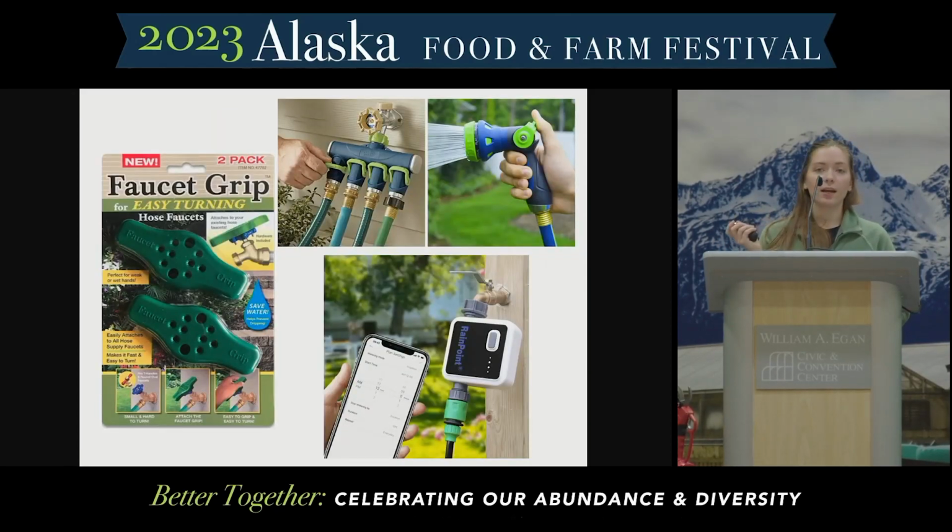The next area is working with water. So we have all the way from a low tech, as we call it, up to high tech to help with water. So first is a faucet grip, and that would go onto your regular water hose faucet. But instead of having that, I think it's called like a lattice style turner, you can now have some handles on that, so it's a bit easier to turn on and off.